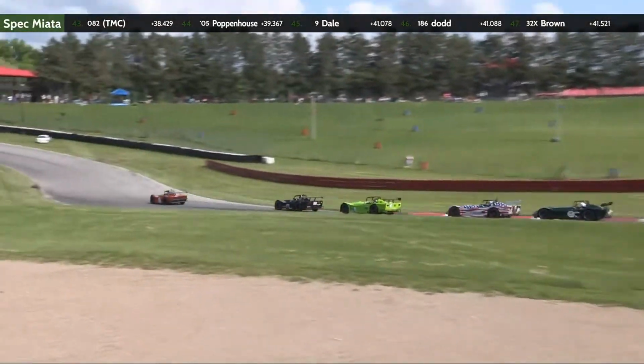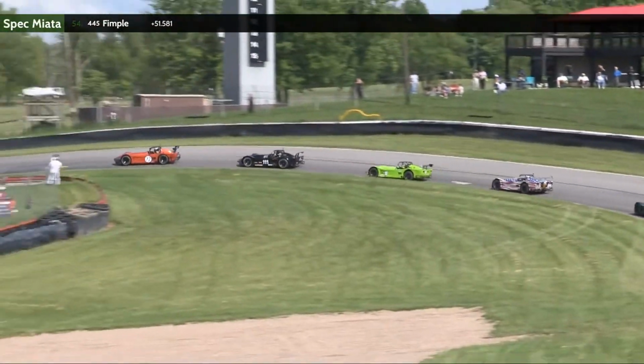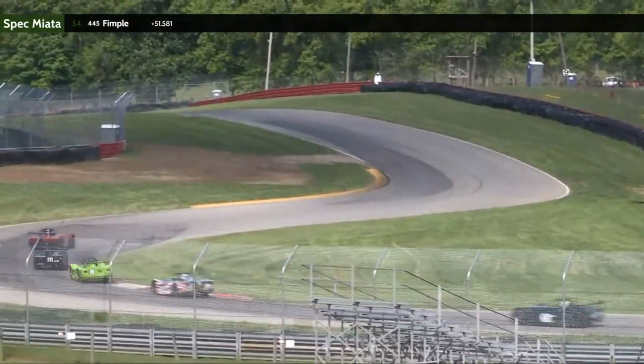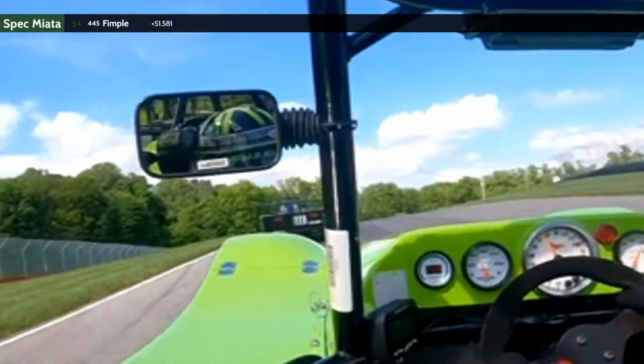Teetlow underneath Stu. Couldn't hold on. Oh, we got a car off there. I want to say it's one of the Woods, either Wyatt or Jeff. It looked like that. The Spec Miatas? Yeah, in turn 5.